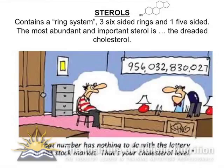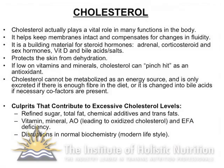So here are sterols. The dreaded cholesterol contains, you can see it up beside the name, 3 six-sided rings and a 5-sided ring, and it's the most abundant and most important, and that's cholesterol. So cholesterol, this is just a page of material, and I'm sorry for it, but cholesterol is hugely important in our health. Cholesterol plays vital roles in many, many functions in the body.